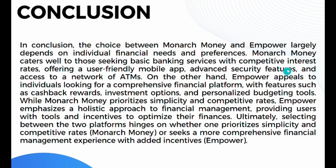While Monarch Money prioritizes simplicity and competitive rates, Empower emphasizes a holistic approach to financial management, providing users with tools and incentives to optimize their finances. But ultimately, selecting between the two platforms hinges on whether one prioritizes simplicity and competitive rates, which is Monarch Money, or seeks a more comprehensive financial management experience with added incentives, which is Empower. So that is just a comparison review between Monarch Money and Empower.